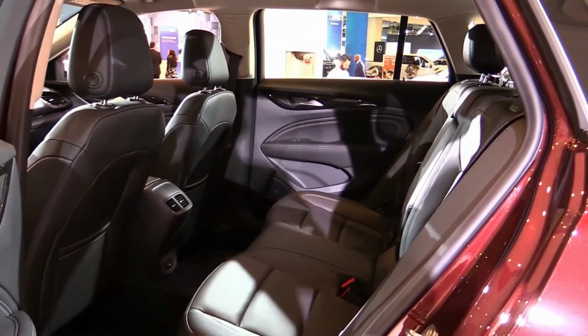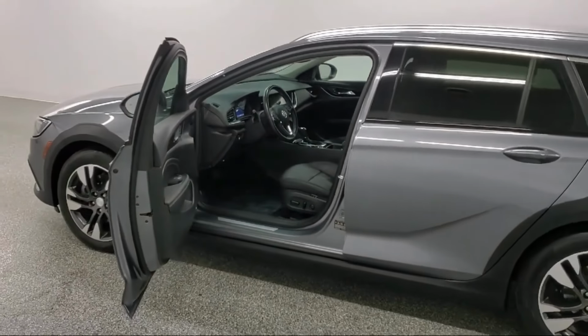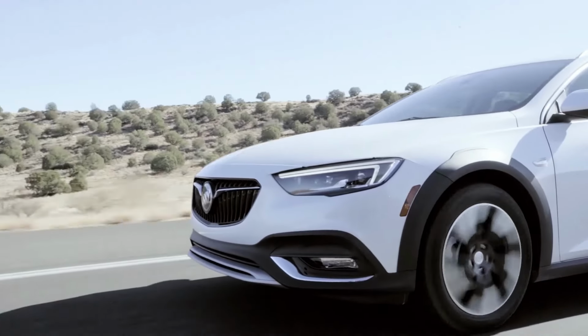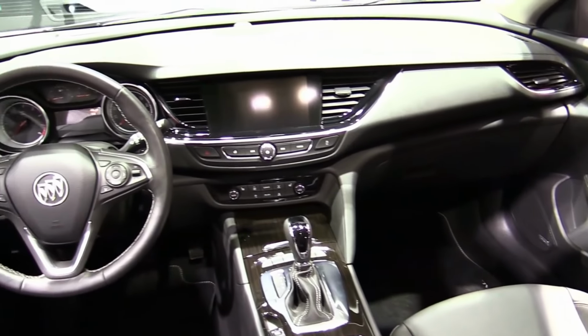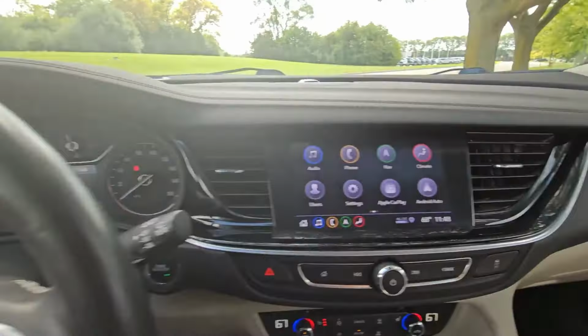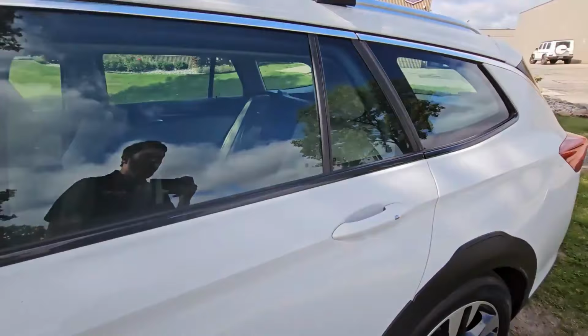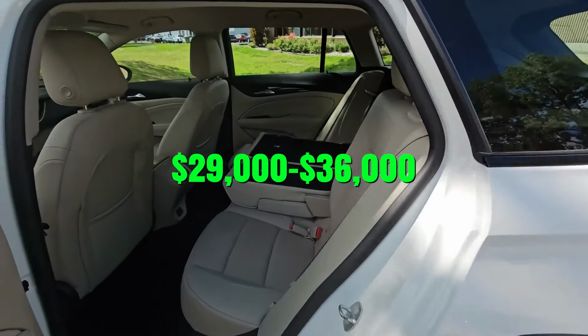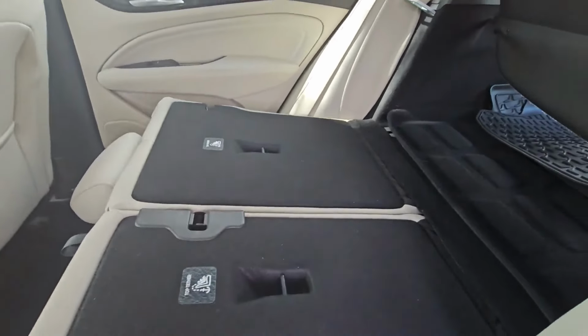The suspension balanced comfort and sport perfectly, and interior materials embarrassed competitors costing $10,000 more. The wagon's lower center of gravity compared to SUVs meant it handled twisty roads with confidence most crossovers couldn't match. Reliability is solid, 150,000 plus miles achievable with maintenance. GM priced it aggressively, $29,000 to $36,000, undercutting German wagons by $15,000 plus.